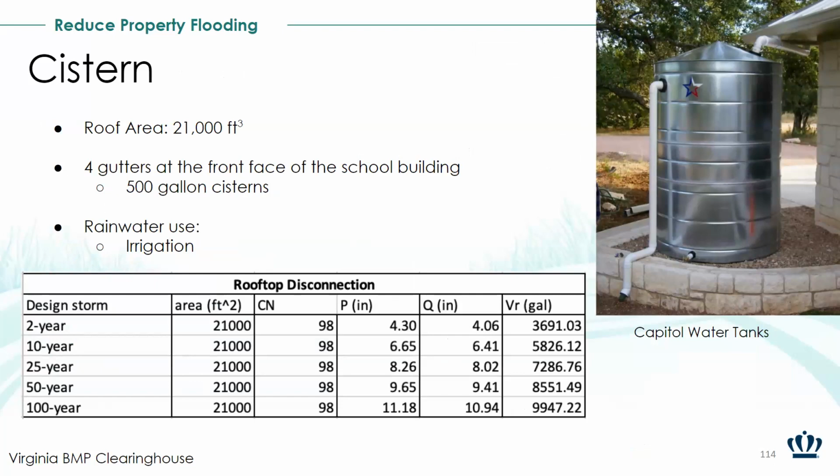There were a total of 4 gutters from the front face of the school building. So we are recommending 4 500-gallon cisterns at the front. The water can be used for irrigation and other uses. And the 2,000 gallons will account for a majority of the 2-year volume. The additional volume will be overflow, but it will help mitigate flooding.